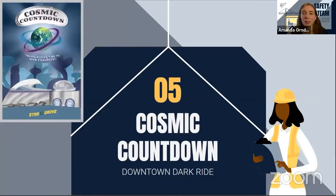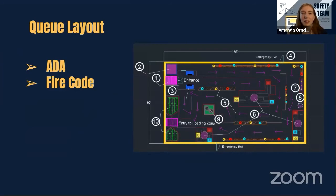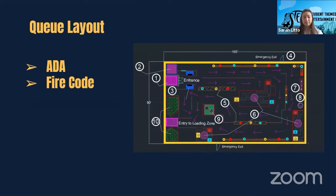So next we have Cosmic Countdown, which is the downtown dark ride. And the main consideration was the queue layout for this team and making sure it was designed to be accessible, and that was something that they wanted to focus on. So based off some standards that I compiled for them, the team designed an area which is ADA compliant, as well as contains the proper emergency exit.